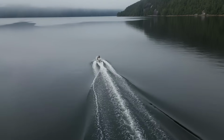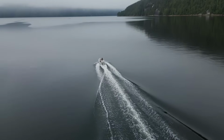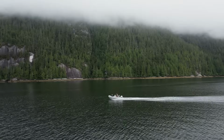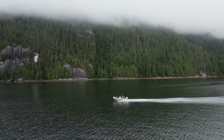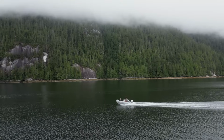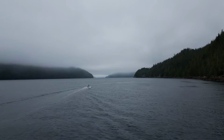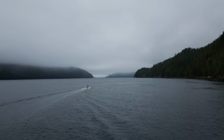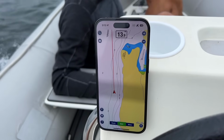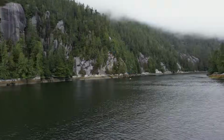Headed to Watson Cove, a snug anchorage located 4 nautical miles from Quatsy Bay and apparently home to this 1,000-year-old cedar tree. According to the Wagoner guide, there's a charted rock in the entrance, so we're going to make sure to hug the north shore when entering the cove.